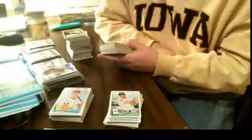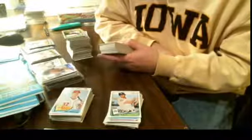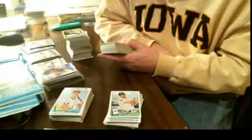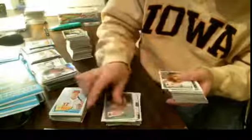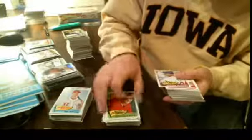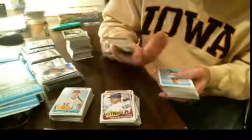Yeah, I got minis. I got three in four cases, if I remember right. The ones I really liked were the golds, numbered to five, the gold chrome. Unfortunately, we haven't got one of those yet, but I got two of those in four cases. Those were sharp.